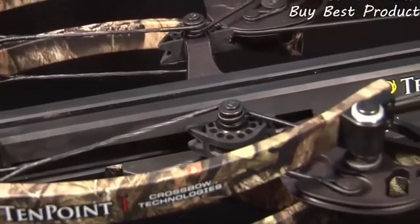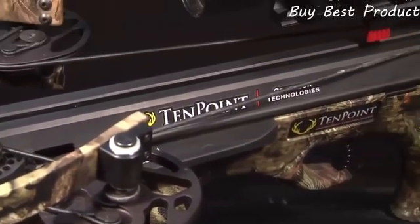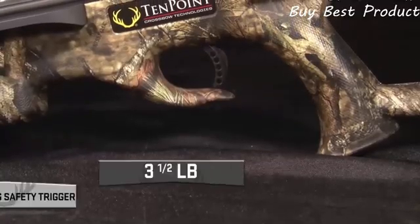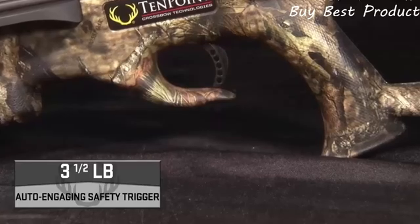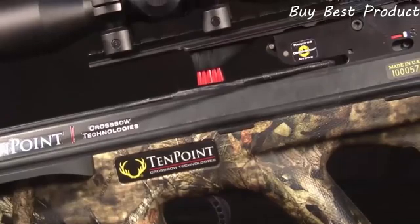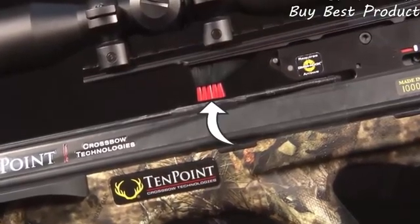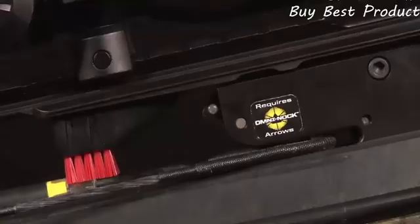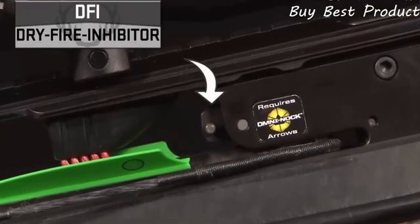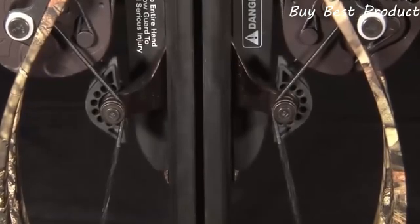The NXT bow assembly is mounted to a 20.25-inch carbon-injected polymer barrel that dramatically reduces weight, noise, and vibration. It is fitted with the company's 3.5-pound auto-engaging safety trigger, housed in a lightweight, machined aluminum trigger box. Its Weaver-style dovetail is fitted with a nylon filament arrow retention brush that improves arrow grip and alignment to further reduce noise and vibration. Like all Tenpoint models, the trigger assembly is equipped with a DFI, dry fire inhibitor. An integrated string stop system is also included to reduce noise and vibration.